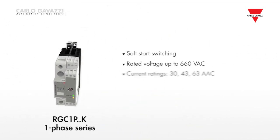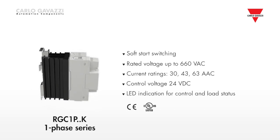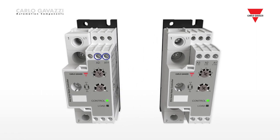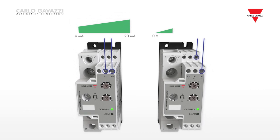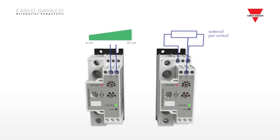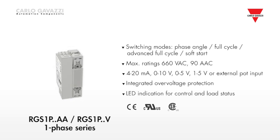The RGC1PK is a variant with an integrated heatsink, thus providing ready-to-use solutions. Different ratings are available, starting from 30 amps, going up to 63 amps. Apart from digital control, the RGC1P and RGS1P proportional controllers, AA and V versions, can accept analog control signals such as 0 to 10 volts or 4 to 20 milliamps. In these cases, the analog signal is processed directly by the proportional controller to deliver the required output power.